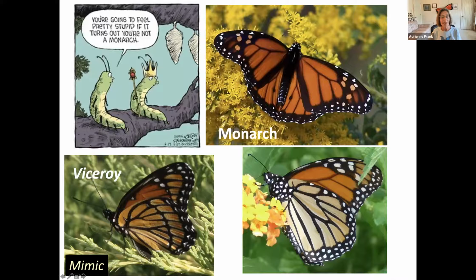At lunchtime, I went out into the yard and I saw a viceroy for the first time this whole year. The viceroy has this extra black line on it. It's a little bit smaller. And both of these butterflies eat plants that are kind of toxic and unpalatable. So their big orange and black features tell their predators not to eat them.